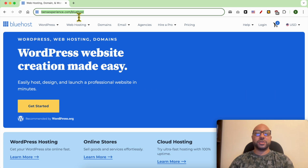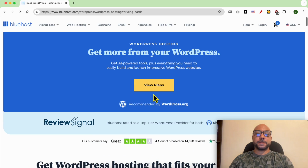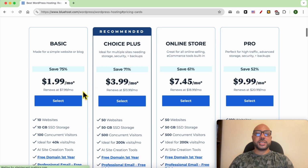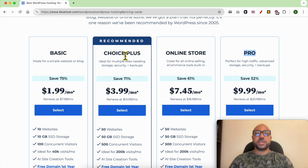Now go to WordPress and click on WordPress hosting. Click on view plans or scroll down. As you can see, Bluehost offers 4 WordPress hosting plans: the basic, the choice plus, online store, and the pro plan. What I recommend is going with this choice plus plan.